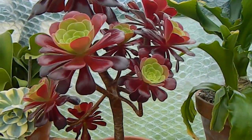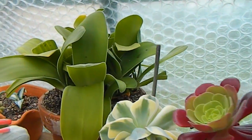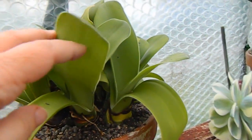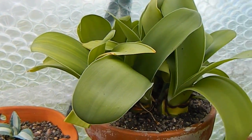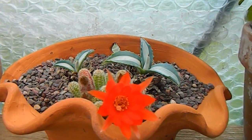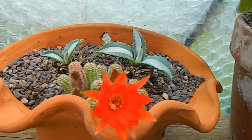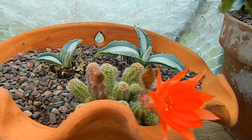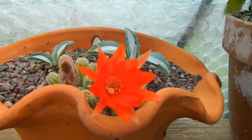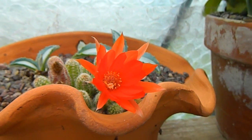So moving over here again, and what have we got here? Just at the back, Haemanthus albiflos, flowered magnificently last autumn and is going to get divided now. And down here we have some more of those Agave mediopicta variegated babies, and the peanut cactus, which has given its first flower so far.